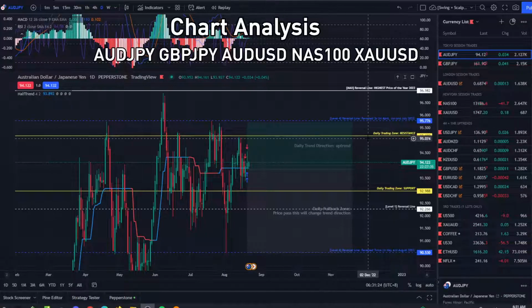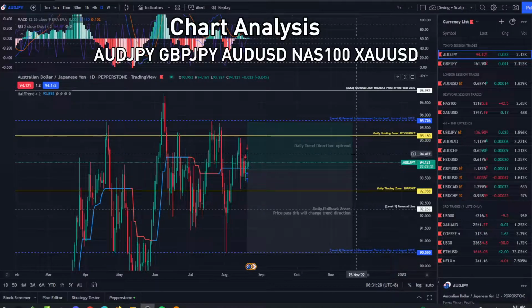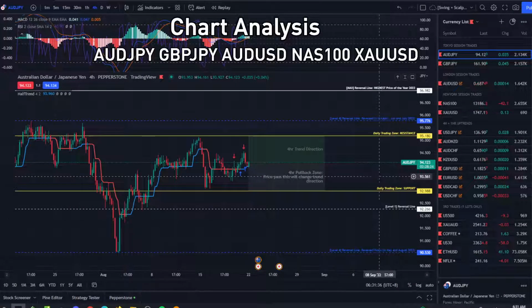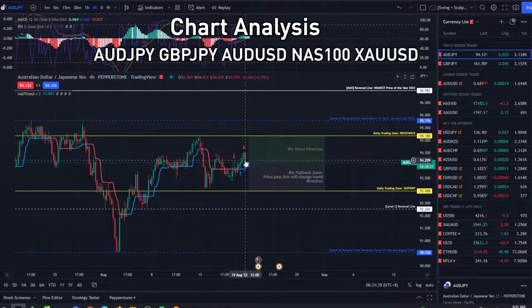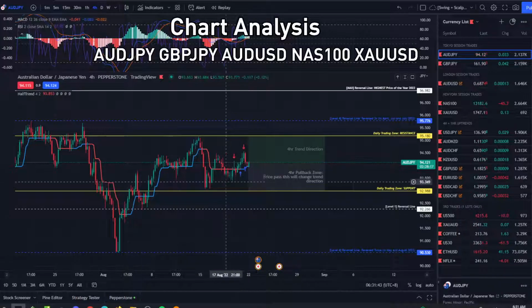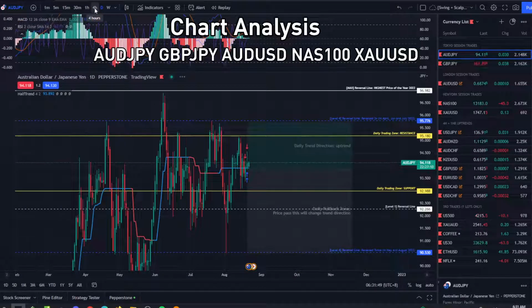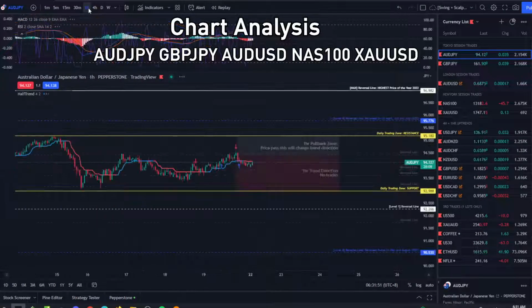on the screen here. Now, as we go into the Aussie yen, we can see that it's in an uptrend on the daily chart. Now, if we move on to the 4-hour chart, it is also in an uptrend, but I'll say it's consolidating in this channel here. So be wary. It could go up, it could go down, but it's definitely in an uptrend at the moment, according to the 4-hour. Having said that, daily and the 4-hour, then we can see what the 1-hour is.